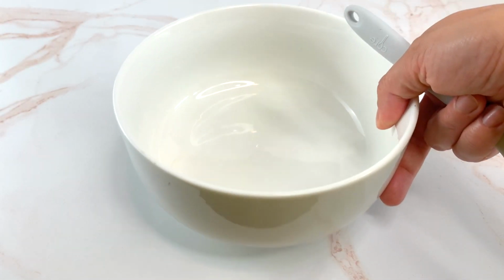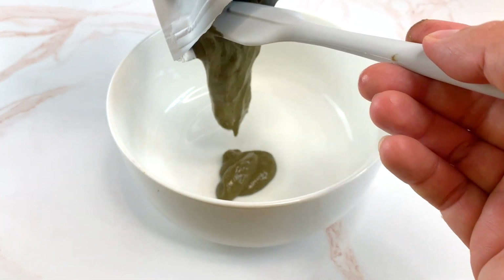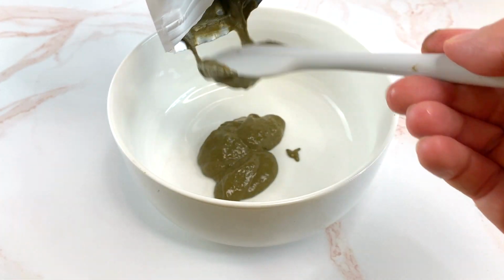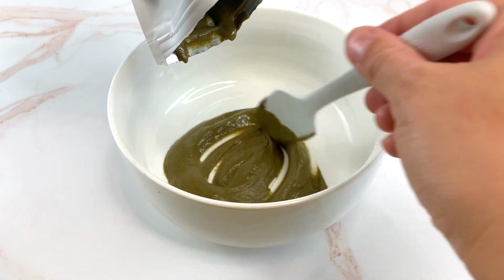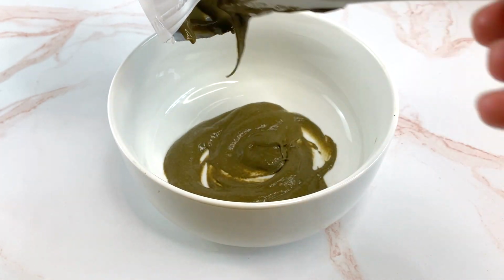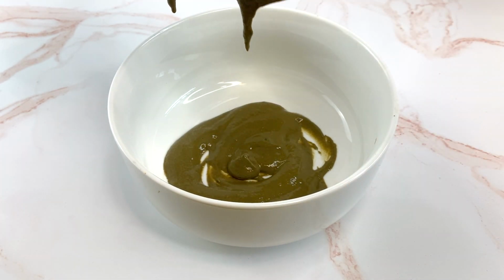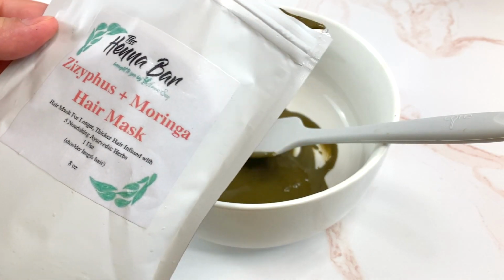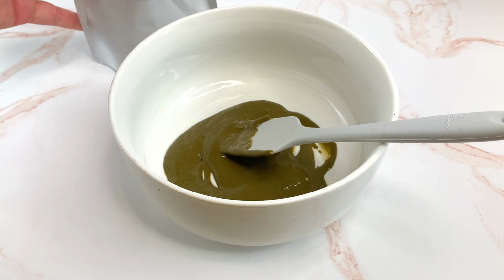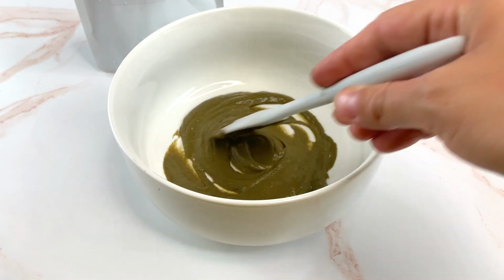So just grab your bowl, just easily pour exactly what you'll need right into the bowl as such. Ooh, yes. Give it a little help. Look at this. Okay, can you say moisture? So one whole package, probably get 2 uses out of it, or 1 if you have a lot of hair. And all you have to do is follow the directions on the back of this package.